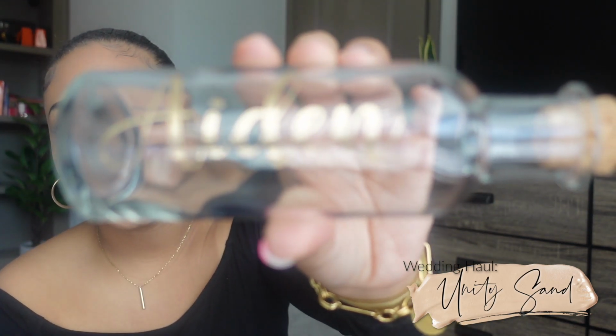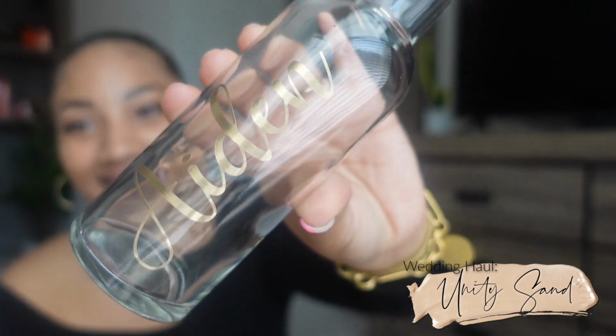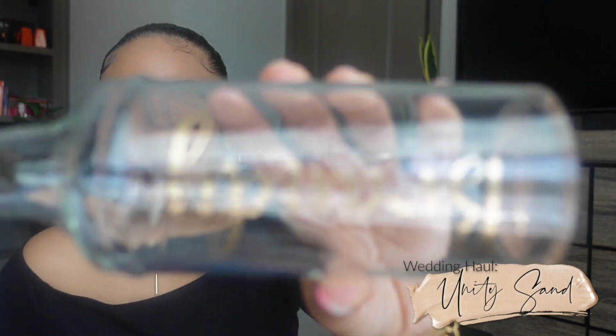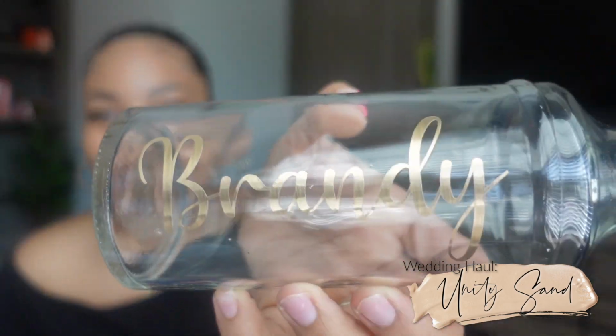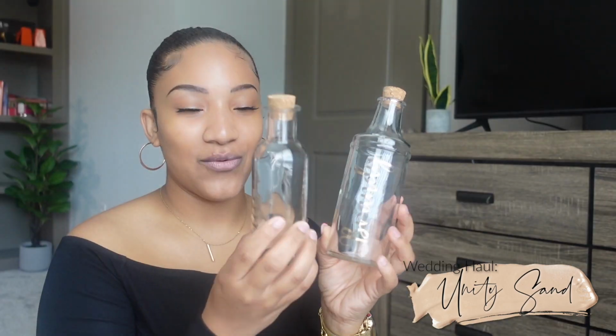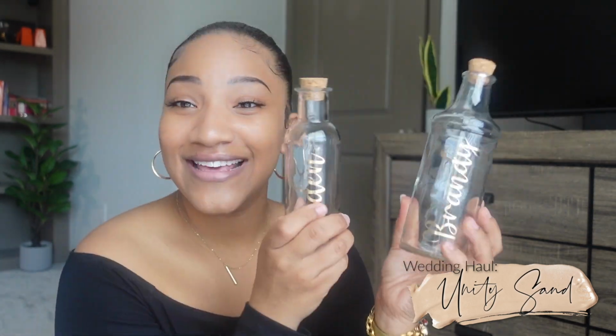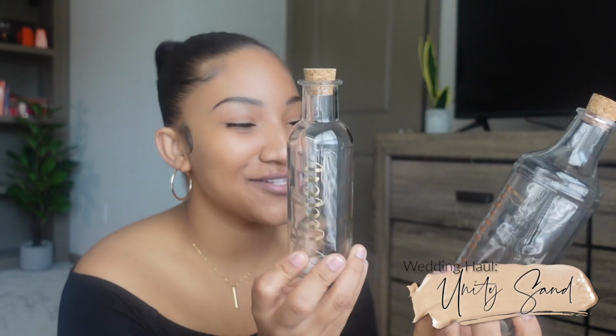So cute, it's so cute. So I'm just gonna show y'all one of the kids' and then one of ours. This is Aiden's. Look, isn't that so cute? This one is mine. Brandy. So one is bigger than the other, so you know, adult and then child. Isn't this so cute? These are so cute.